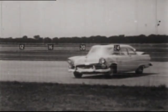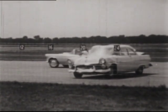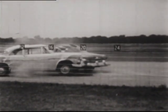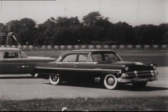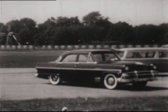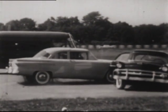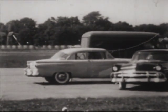Now let's see the same type of crash without safety locks on the doors. Watch that door. And here it is in a four-door in slower motion photography. And again, the door pops open. Records like these prove that safety locks are an important part of tomorrow's safer cars.